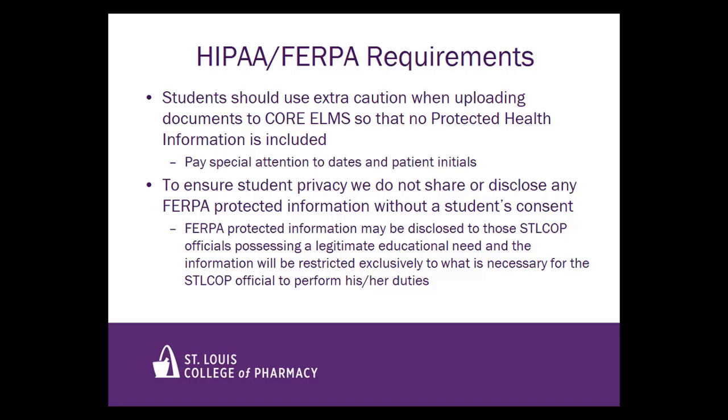The Family Educational Rights and Privacy Act of 1974, or FERPA, governs the release of student educational records maintained by an institution of higher education and access to student records. This includes, but is not limited to, requests from parents, guardians, spouses, or others that may wish to access this information.